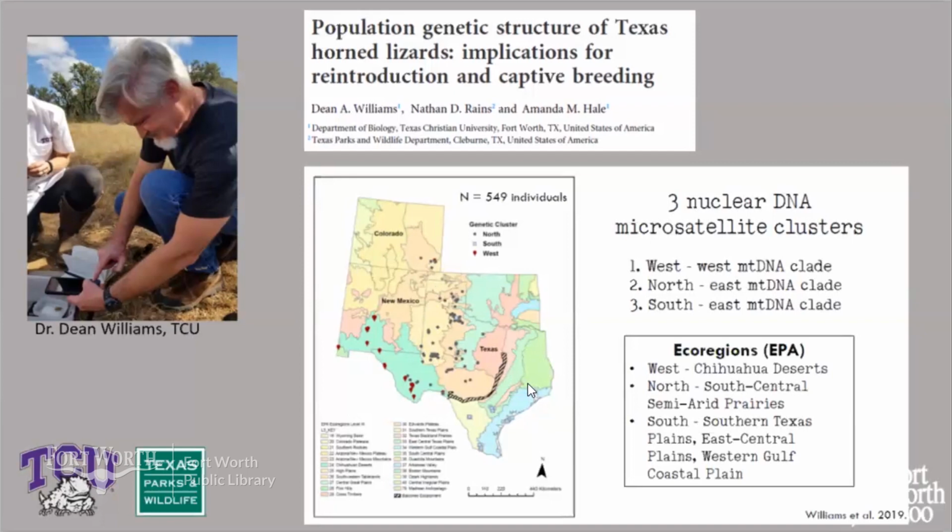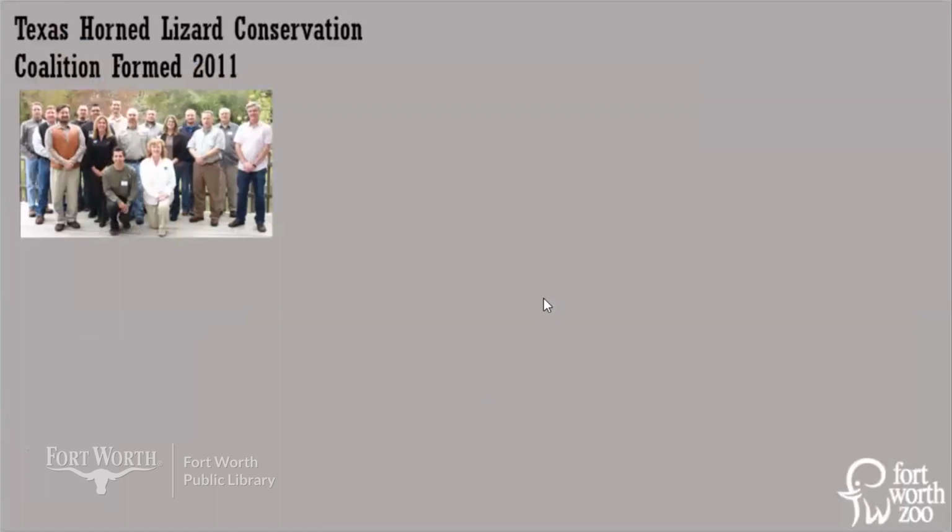Most of our horned lizards actually came from that northern clade. We had a couple that were from the western, so we sent those to one of the zoos like El Paso Zoo, just so that they could have those for exhibit. And then everything that's from the southern clade, typically San Antonio Zoo has started working with. So they kind of focus on a different population.